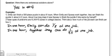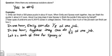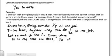Okay, so we need to figure out how long it takes Sposy to work by herself. So we're going to say let X equal the amount of time for just Sposy, or Sposy alone. So in 1 hour, what portion of the job does she do? If it took her 10 hours, she would do 1/10 of the job, right? So in 1 hour, she does 1 over X of the job. See, it's always 1 over, 1 over, 1 over.